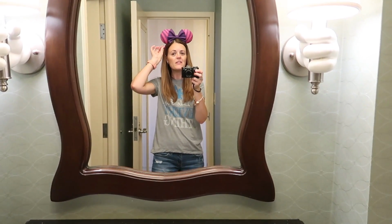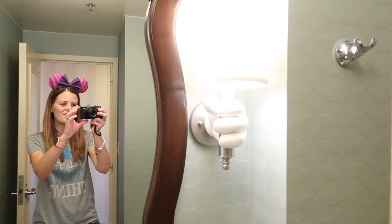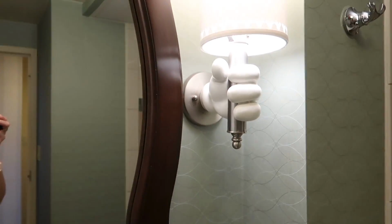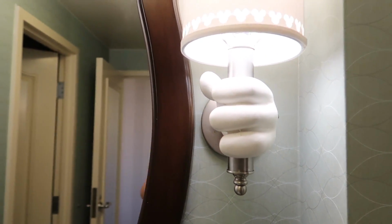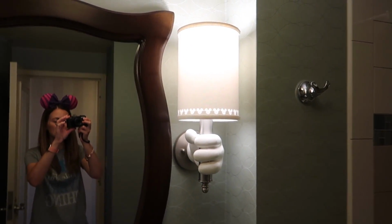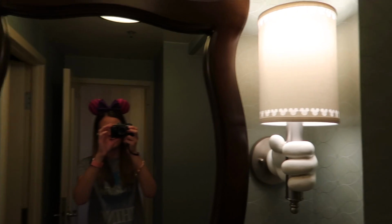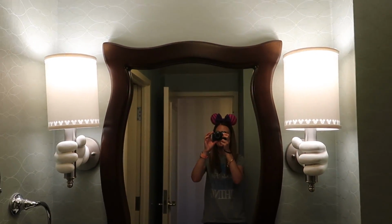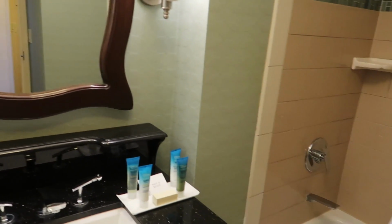And then a nice mirror there. Got my ears on, ready for Disneyland, my Cheshire Cat ears. And check out these lamps. Oh my word, Mickey's holding the lamp. That is adorable. And then there's little Mickeys on the lampshade there, and there's one on each side. That is adorable. All right, and then if you pan over here to the right is the shower.